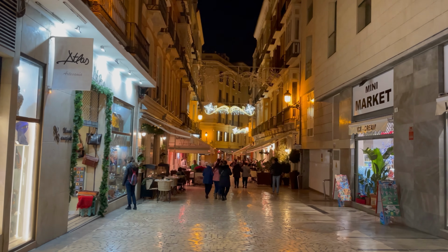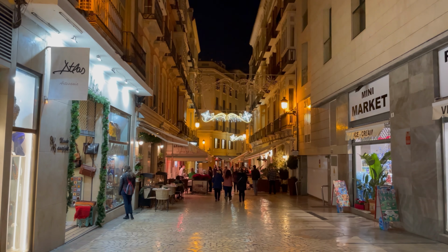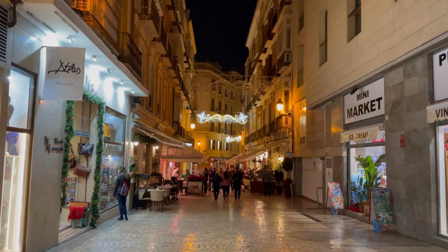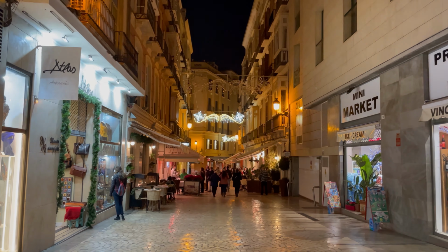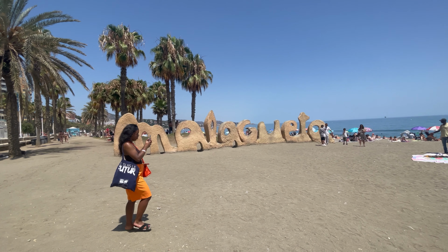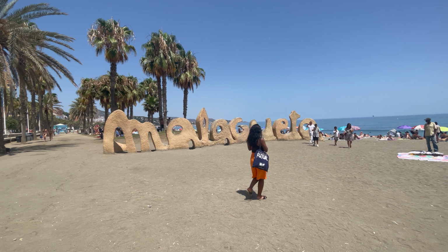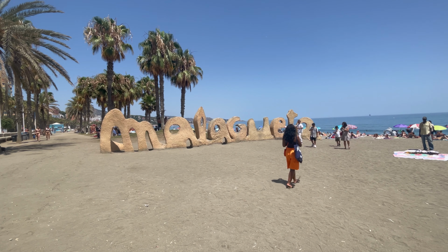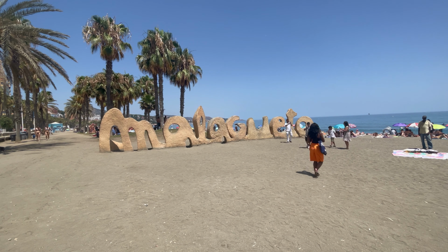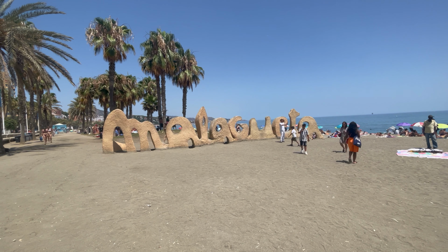For those seeking a beach escape, on Malaga's beautiful coastline San Andres Beach is only 750 yards away and the very popular La Malagueta Beach is under a mile away. Whether you're here for business or leisure, the Ilunion Hotel in Malaga offers a convenient and well-connected location, ensuring a memorable stay filled with cultural explorations and relaxation by the sea. Let's have a look at what this hotel has to offer.